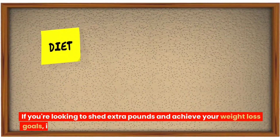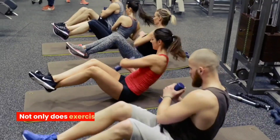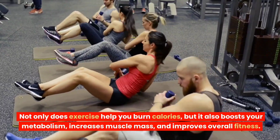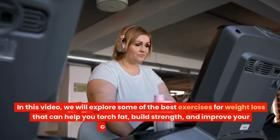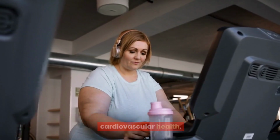If you're looking to shed extra pounds and achieve your weight loss goals, incorporating regular exercise into your routine is essential. Not only does exercise help you burn calories, but it also boosts your metabolism, increases muscle mass, and improves overall fitness. In this video, we will explore some of the best exercises for weight loss that can help you torch fat, build strength, and improve your cardiovascular health.